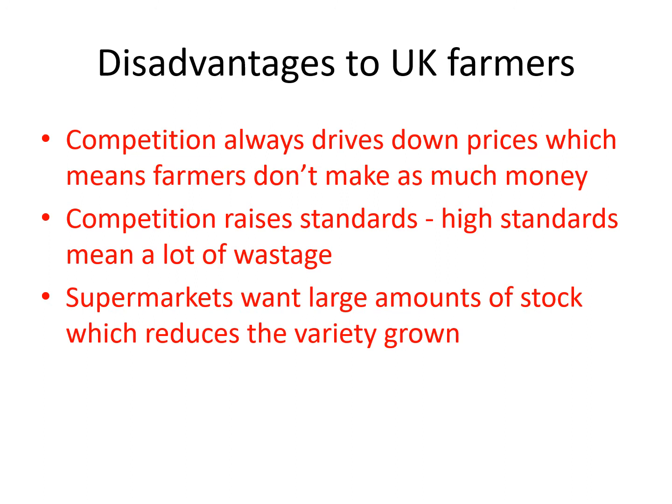Thirdly, the supermarkets want large amounts of stock. They just don't want to buy a few bags of potatoes from our farmer. They want to buy thousands of bags of potatoes. That means that our farmer has to give over all of his fields to grow one thing, and that reduces variety. That's not actually a great thing for us either as consumers.